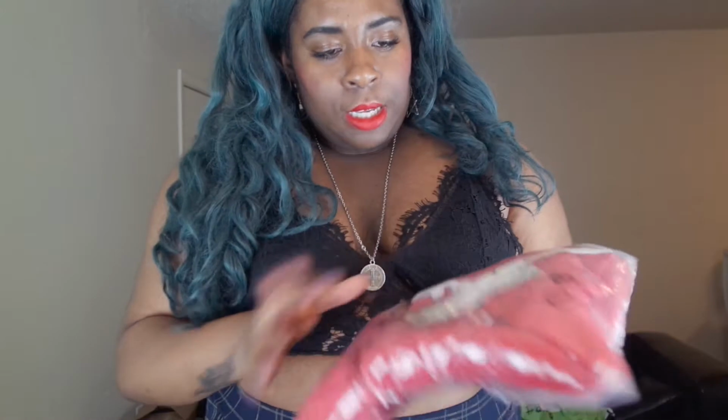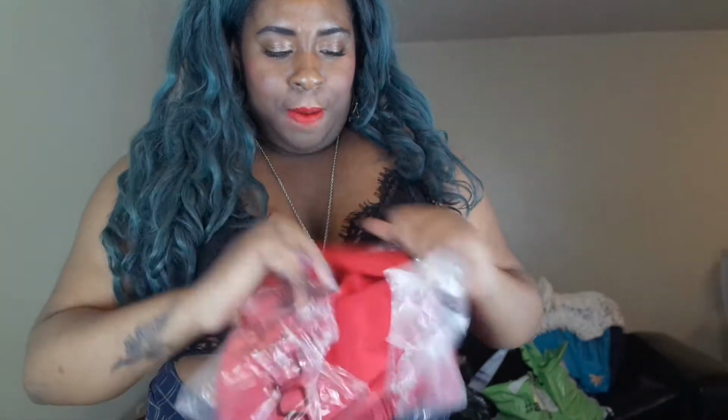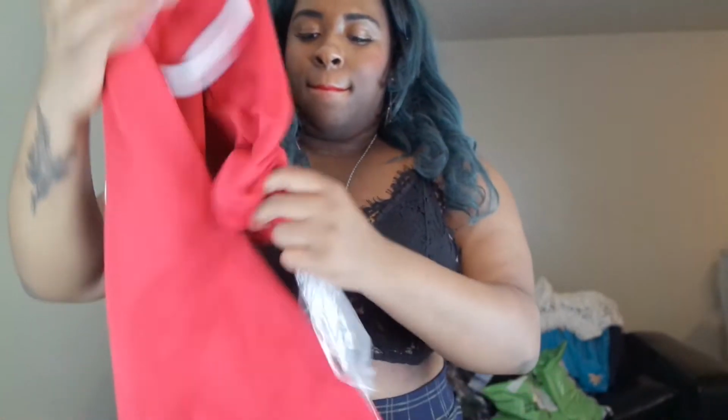All right, this next look, I kind of don't remember. Oh no. Wait, I think I, hold on. It's this oversized hoodie. Let me wear this first. So this is how it just looks on its own. It's not as baggy as I thought it would be. Like, this is pretty form fitting.